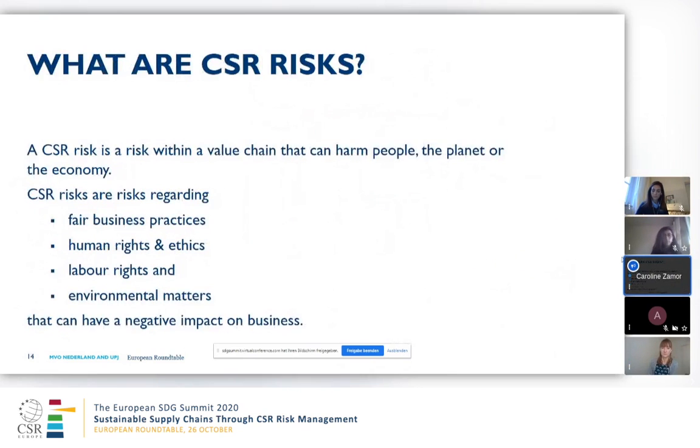So what are CSR risks? The CSR risk is a risk within the value chain that can harm people, the planet, or the economy. And there are CSR risks regarding fair business practices, human rights and ethics, labor rights, environmental matters that can have a negative impact on business. We often talk about human rights due diligence, but environmental matters can't be separated from human rights, but always keep in mind that it covers the whole, it covers the 3P, people, planet, and sometimes also profit. And Katinka will now tell you how to implement and build a robust CSR risk management.